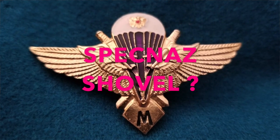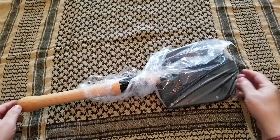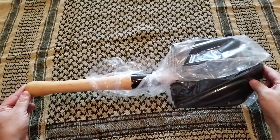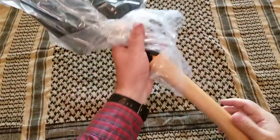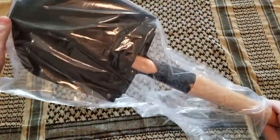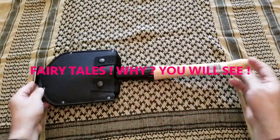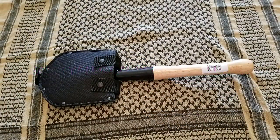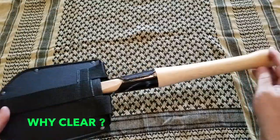This time we have a Cold Steel Spetsnaz shovel, as they advertise it. Basically, we are in a fairy tale land right now. This one, as you see, has the handle covered with clear.